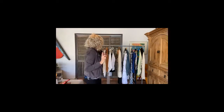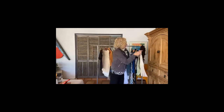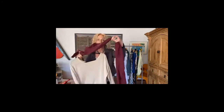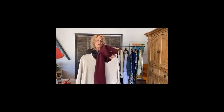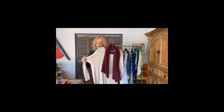If a color washes you out, then let's see. I guess it didn't make it to, oh, yes it did. I do have an example of if you feel like this oatmeal color washes you out, then what you could do, again, is add a scarf to this, like this beautiful burgundy scarf, and just wrap that around a couple times. This is a beautiful silk scarf, and all of a sudden you're really integrating this light oatmeal top into your colors.